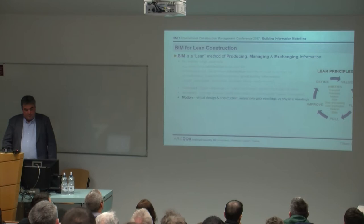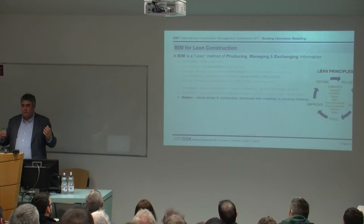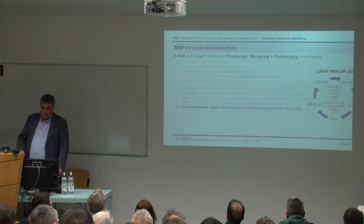Motion, how we work as a team. We have to print the drawings out, get around a table and look at the drawings, whereas in these virtual environments, you could have people from all around the world coming in and collaborating. Then waiting: updating information and waiting for information in a traditional 2D process is very slow, and it causes a lot of delays in the way we work. So using a digital process would obviously help that.